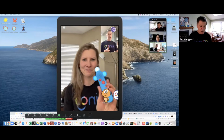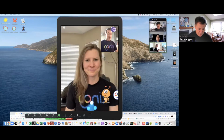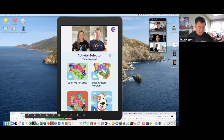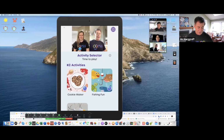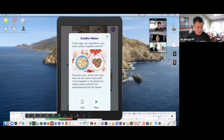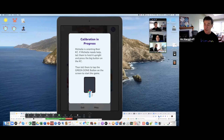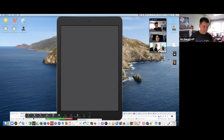The other activity we should show you is now using KC. So a good one to show here is something that really brings it to life. Let's go here. This is now baking cookies together. So these are our wand activities. We call it Kinoo connector. And we're gonna make cookies together, and you'll see how Cody plays a role here. So if you look in Zoom, Michelle's just holding her wand up because we wanna make sure it's accurate. And she pushes a button and we're off.